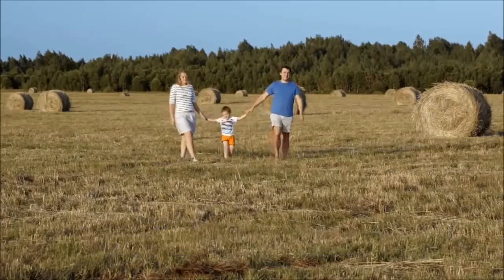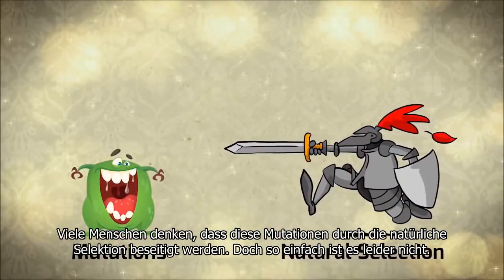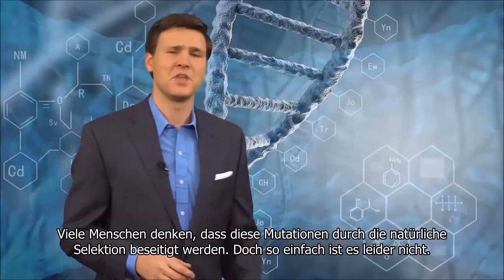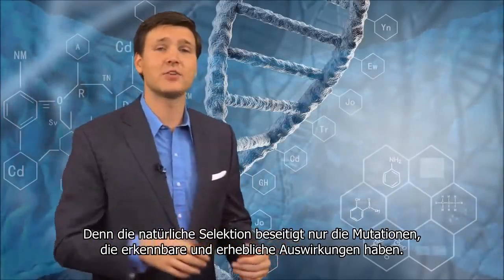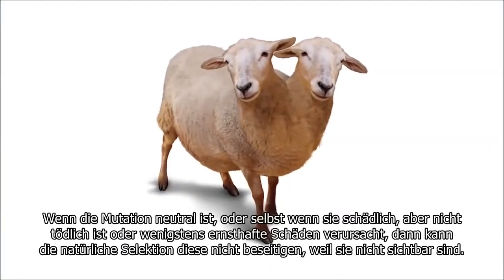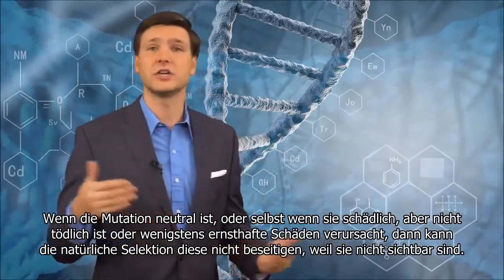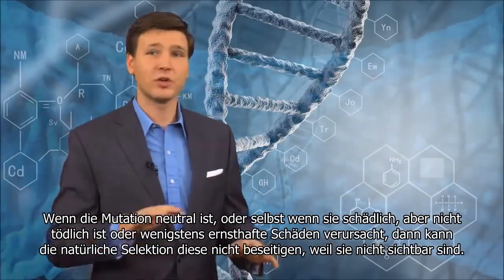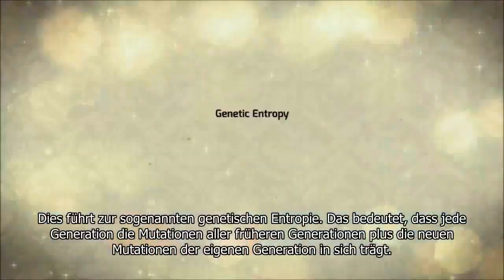Now, most people think that natural selection will get rid of these mutations. After all, isn't that its job? Well, it's not quite that easy. You see, natural selection can only select against mutations that have a noticeable and significant effect in the moment. If the mutation is neutral, or even if it's harmful but hasn't caused death or serious harm, natural selection won't get rid of it because it can't see it.